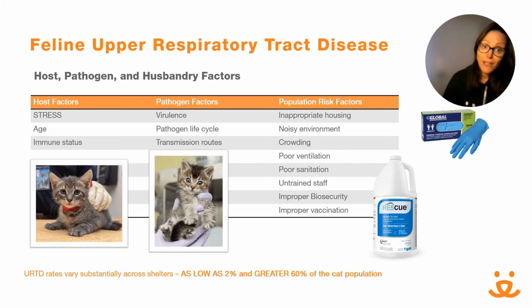Upper respiratory tract infection in cats varies substantially across shelters, and it can be as low as 2% and as high as 60%. And this tells us how much power we have to prevent them from happening as much as possible by minimizing these factors.